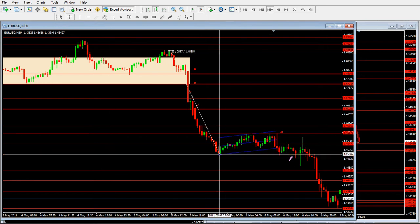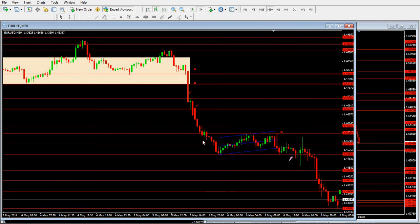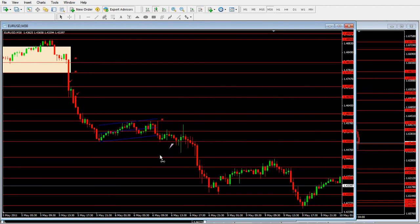Let's check it out. Yes, almost 400 pips movement, and it is very rare to see this kind of movement at the euro dollar currency pair. I can't remember I saw anything like it recently. Usually it is stopped out at 250, 300 pips movement per day. So it was something unexpected as well.